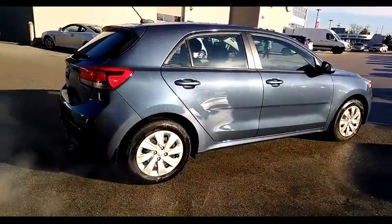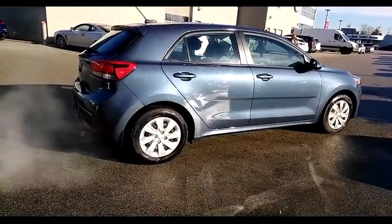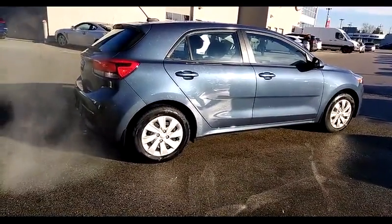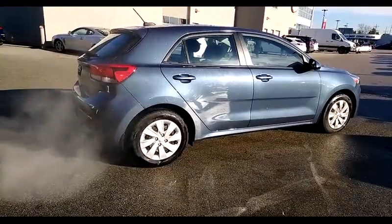Come on down, take this little Rio5 out for a test run. Bring the family down. See how well everybody fits into the car and how well the car will fit into your lifestyle. And yes, that is a used car with only 69 kilometers on it.